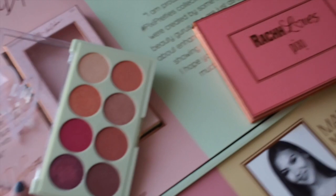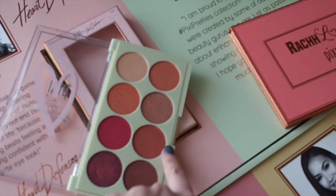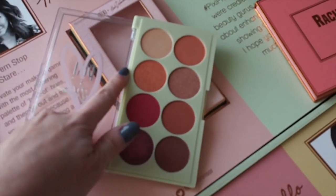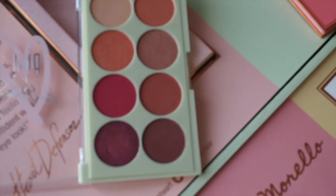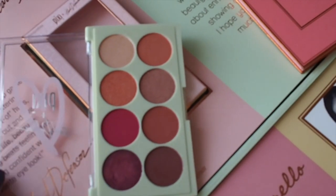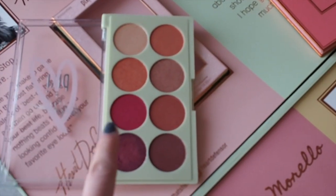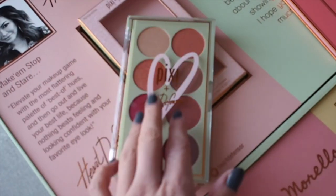I use a mixture of the matte shades in the crease, and then I've used this all over my lid with a touch of this on the inner third of my eye, and that created the look that you just saw. This is so nice. Usually I like Pixi palettes, but they're quite neutral. This one actually packs a lot of punch, so that is good.